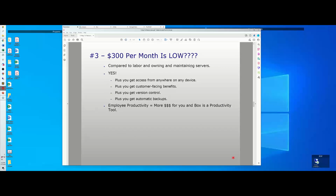Compared to labor and owning and maintaining servers, $300 a month is very low. Yes, absolutely, I believe that. Plus, you're not really comparing apples to oranges. I mean, apples to apples, because when you have a cloud-based network versus a local network, you get access from anywhere on any device. You get customer-facing benefits, which I explained.